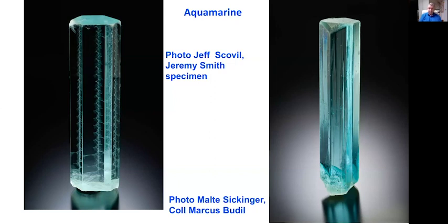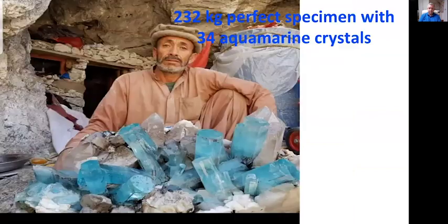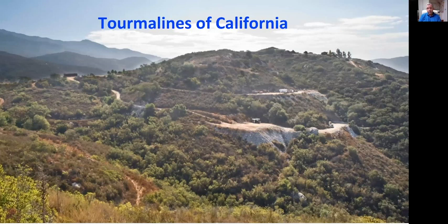Here is a spiral inclusion. It's one of them, but it's reflected in the face on the left. And here is from this incredible pocket again. Sorry, I'm showing it twice. Okay, now we're going to the last couple of places.